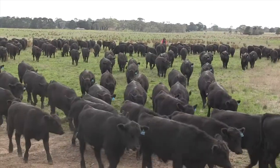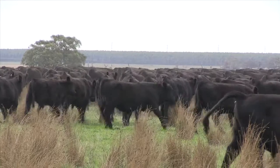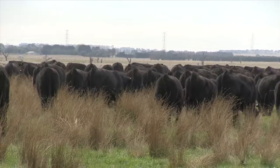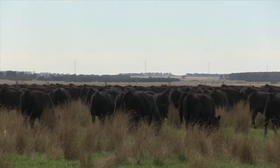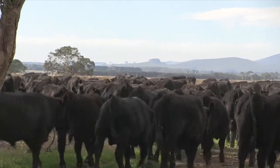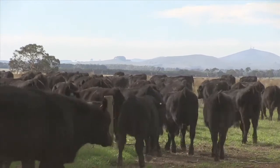I suppose it's important to know that all these animals have been in exactly the same contemporary group since weaning. They were weaned over three days, and all the males were put in one group and all the females in another. We've been feeding them because we haven't had pasture feed for them really at all. So they've been on about 16% protein and 10 megajoules of energy, and as much fibre as they need. Considering it is so dry down here, they look amazing.